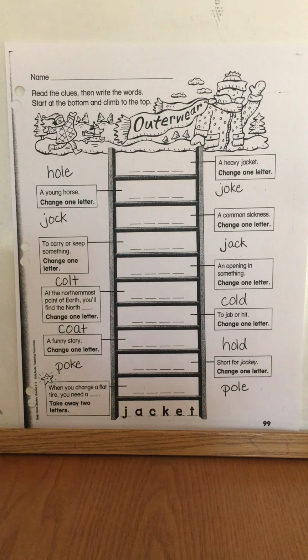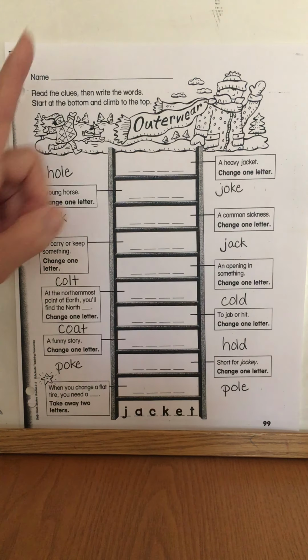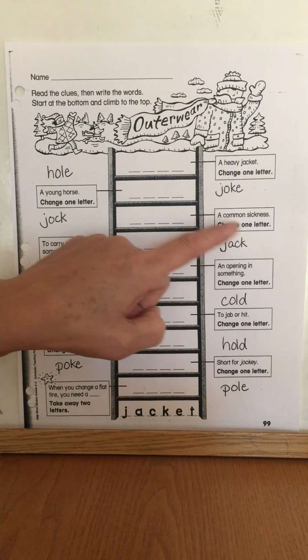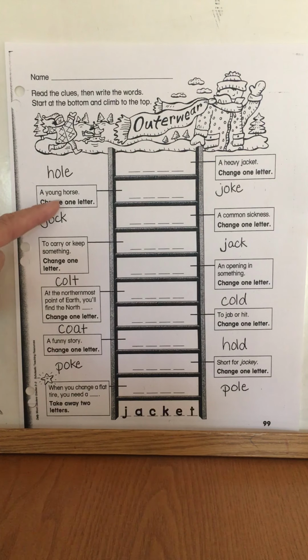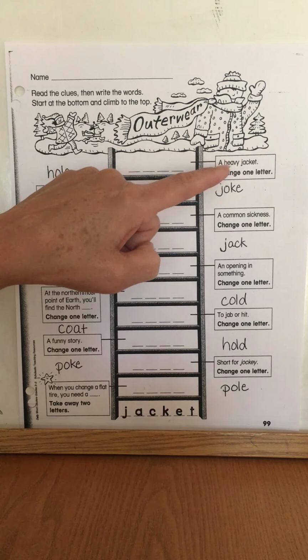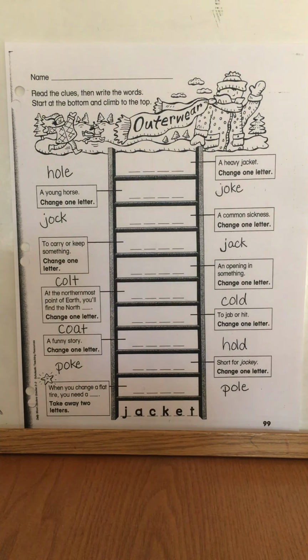Then move to the right. You'll change 1 letter. That means an opening in something. Then move to the left, and you'll change 1 letter. That means to carry or keep something. Then move to the right, change 1 letter. That means a common sickness. Back to the left, change 1 letter. That means a young horse. And then your last word, you're going to change 1 letter. That means a heavy jacket. So I'll come back with a separate video to check your answers.